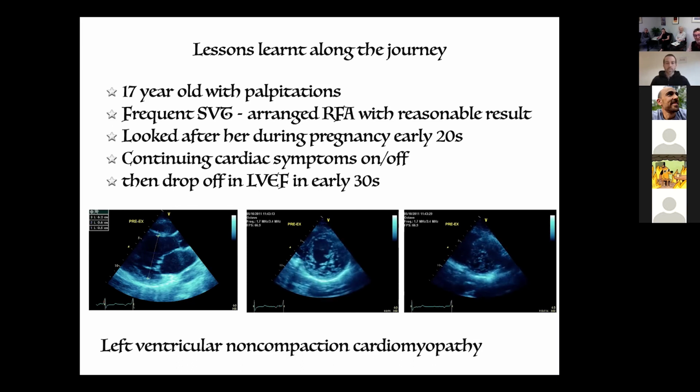But we actually just did the exam prior to the exercise test and noticed then what the pathology was. So you can see she's got a dilated left ventricle already at 62 millimeters. And as you pointed out already, she's got the classical features of non-compaction cardiomyopathy.